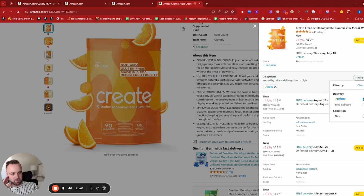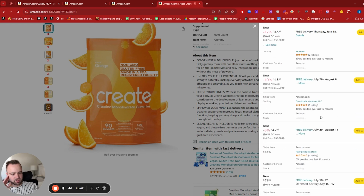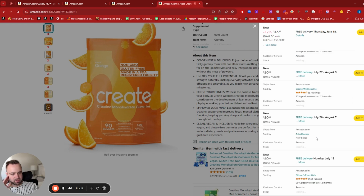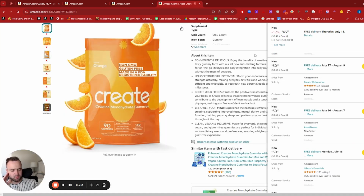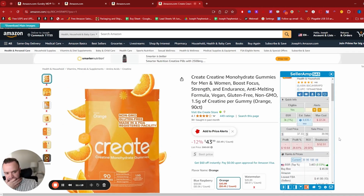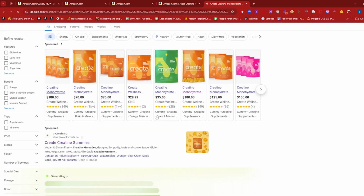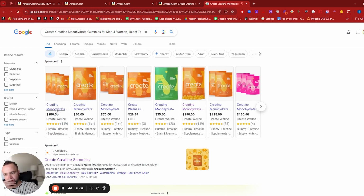Sometimes Seller Amp misclassifies things, but I do see a lot of sellers on this listing that are doing Amazon. They're not disposing of their products. The brand itself is selling it as well, which makes it a little bit more risky, obviously. They're selling it Amazon FBA, so that means it's probably not meltable. They wouldn't be able to sell it right now if it was classified as meltable. They'd have to merchant fulfill it.